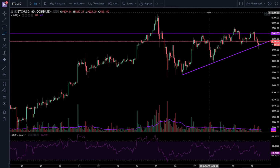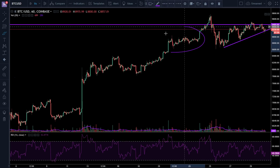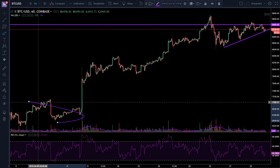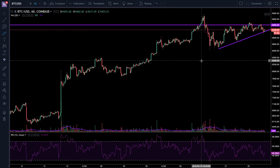So what we're seeing here is we're actually still playing into this ascending wedge pattern right here. Now, this is huge. This is bigger than any one we've seen so far. It's bigger than this wedge that happened right here. It's bigger than this wedge that happened right here. It's bigger than this one that was going on down here. Actually, this one was pretty huge. Not going to lie, that one was pretty big. That was a descending wedge, but you get the point. This is a pretty big deal.